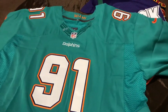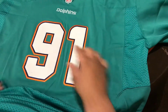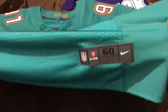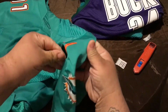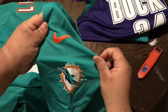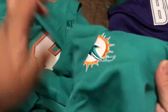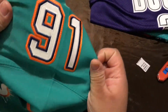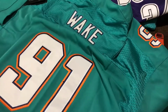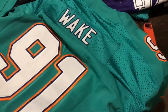You got number 91, man. You got the guy Wake. You got the 91 on here. It says Dolphins up here. It's a size 60, a 5X. Got the Nike on the sleeve with the Dolphins logo. All right, y'all see that? Good detail. It's like a compression fit. It feels like compression. 91 on the sleeve. All right, get on to the back. Got Wake with the 91 on that thing, man.